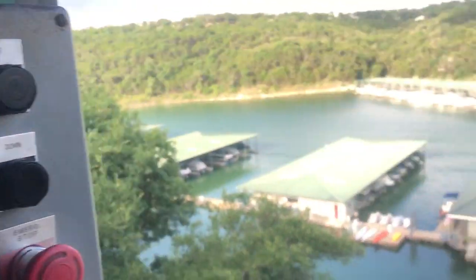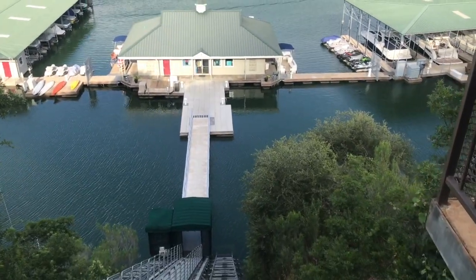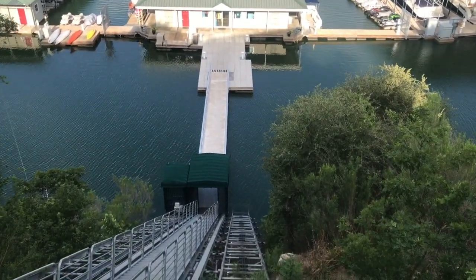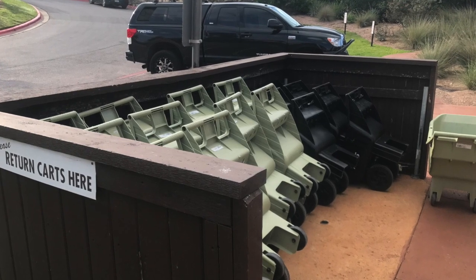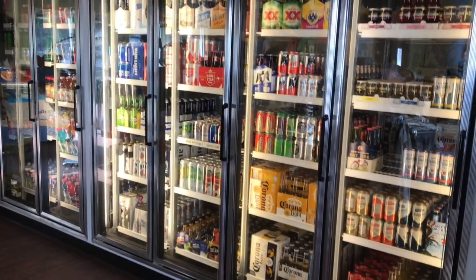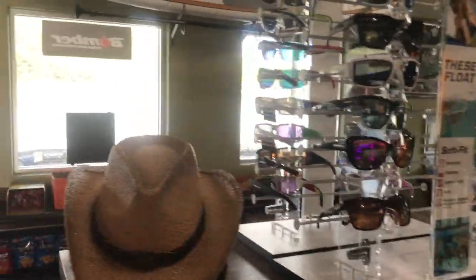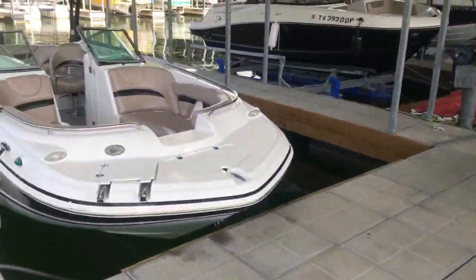You're going to be able to valet your car and just push a button and you're at your boat. There's also a cart stand located right next to the valet. So if you do have anything to carry, you can just load it up in the carts. Down below, there's a fully outfitted ship store with sunglasses, clothing, tubes, ice, anything that you might have forgotten or want to buy for your day.